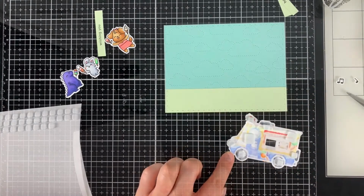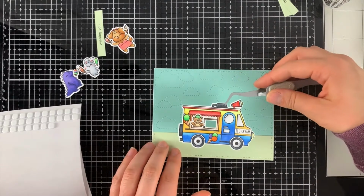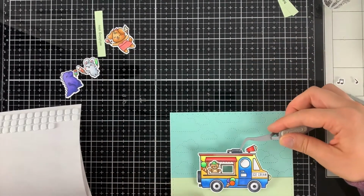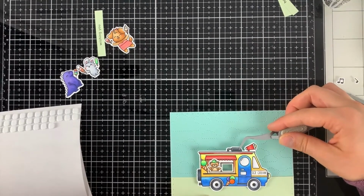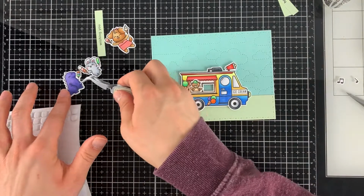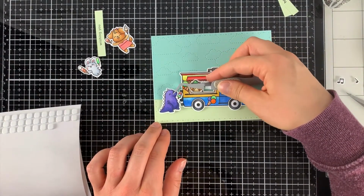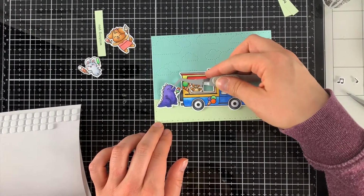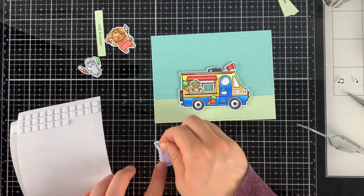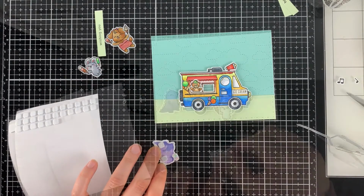I decided to adhere down a bunch of the critters using foam squares so that they're elevated up from the card front, and this just gives some nice levels of dimension and adds a little bit of detail. So I added a bunch of foam squares behind that truck, and then I lined it up with my tweezers to make sure that it was nice and straight along the card, and I wanted it to be centered as well. And then I can kind of just choose where I want all the other critters to be along the card, sort of just placing them where I think they should go, and then again putting some foam squares behind them, pulling up the release paper, and then just sticking them down.